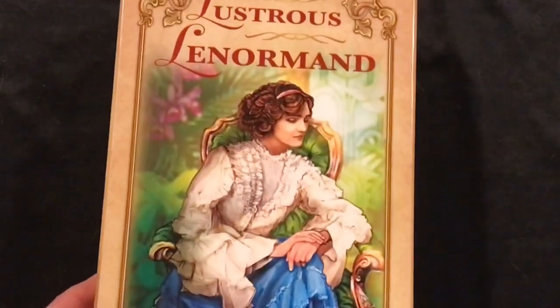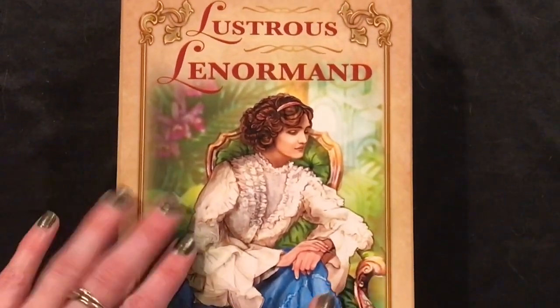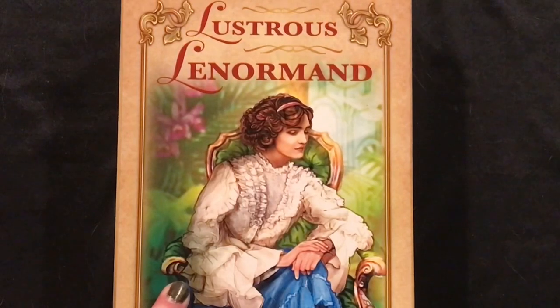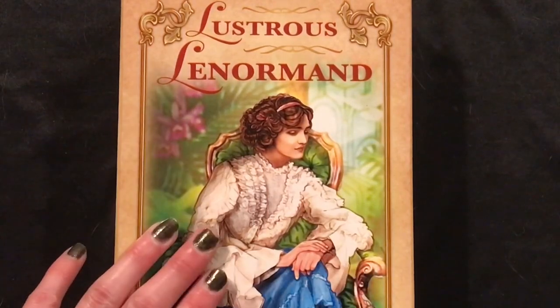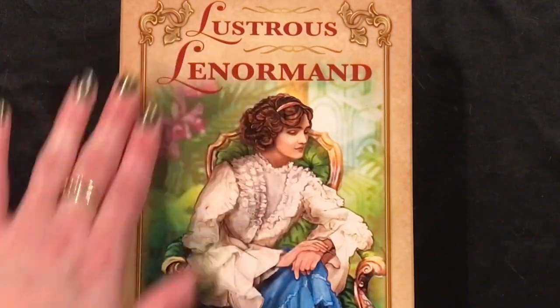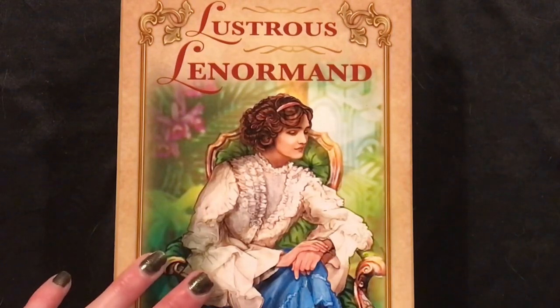It is by Ciro Marchetti. I hope I'm pronouncing that correctly. I have his Gilded Lenormand, and I also have the Kipper that he has, the Fin de Siècle Kipper, and I love both of them. So when I saw this, I was very excited. I'm hoping that this will be just as lovely as those other two.